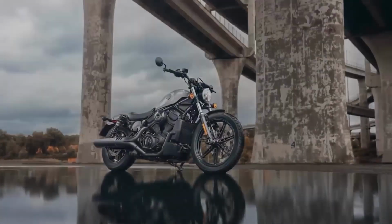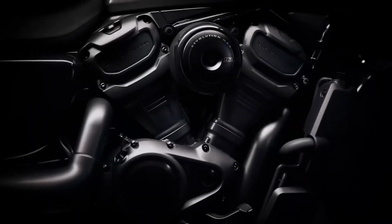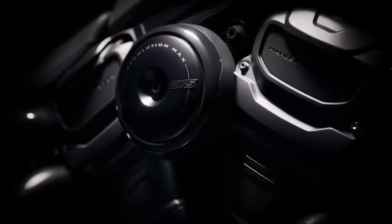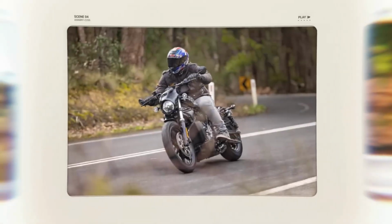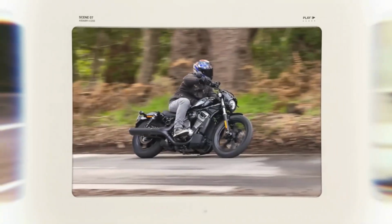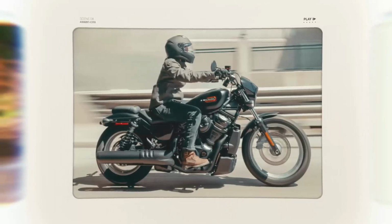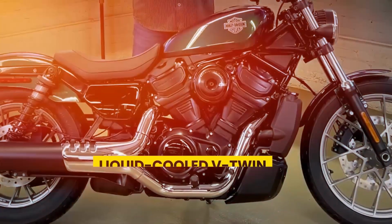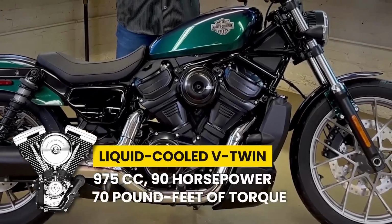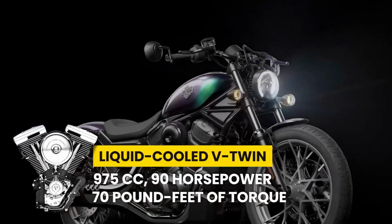Instead, it became a motorcycle caught between tradition and innovation, struggling to satisfy both longtime Harley enthusiasts and newer riders looking for something fresh. Marketed as a lightweight, agile cruiser with vintage aesthetics and contemporary performance, the Nightster ultimately left many disappointed. The Nightster is powered by the Revolution Max engine, a liquid-cooled V-twin that displaces 975 cubic centimeters. It delivers around 90 horsepower and 70 pound-feet of torque.